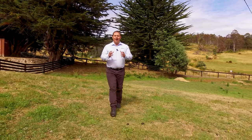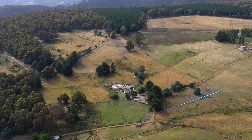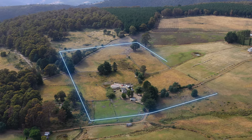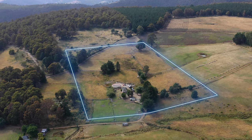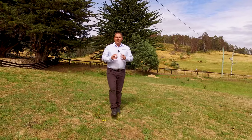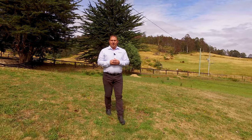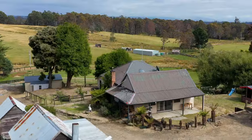And what a great location. It's peaceful and quiet, with just over 15 acres of pasture set up into multiple paddocks. The home has three bedrooms, lovely large open plan living, and a sunroom at the front which could be a study or a fourth bedroom. We've got outbuildings galore, let's have a look around.